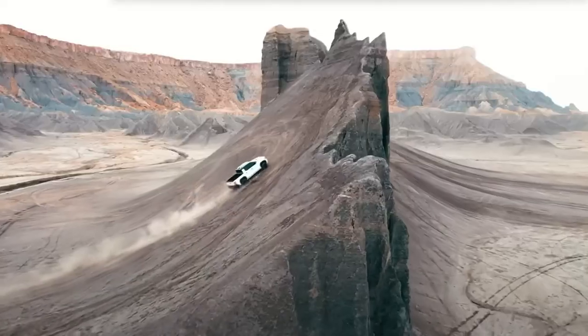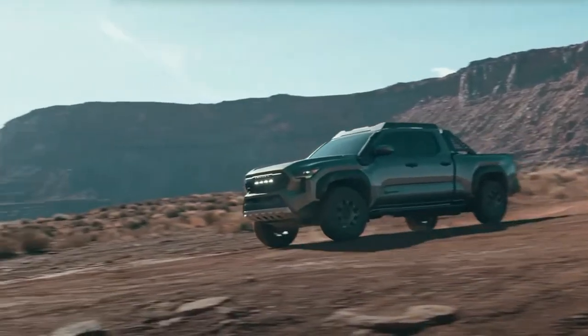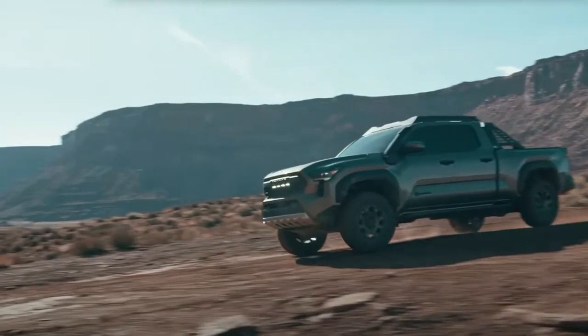Rugged, tough, game-changing. So one of the bullet points I'd like to talk about is the fender flares. They look a lot larger than the old ones. I'm hoping that we can get 35-inch tires underneath those wheel wells now without having to do cab mount chops and a lot of modifications.